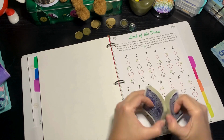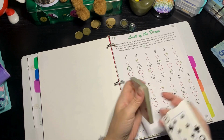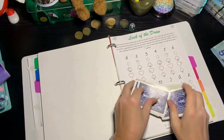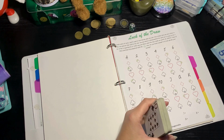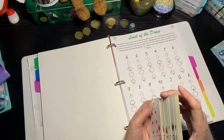So this one, it says grab a deck of cards, shuffle, and let luck decide what you save. Okay, so pick a card. Once you color in the icon, put that card aside. You can choose a denomination for each suit or play as ace is 1 and 10 equating to 10. Either way you choose. You know what? I'm going to do it as face value. Or should I?